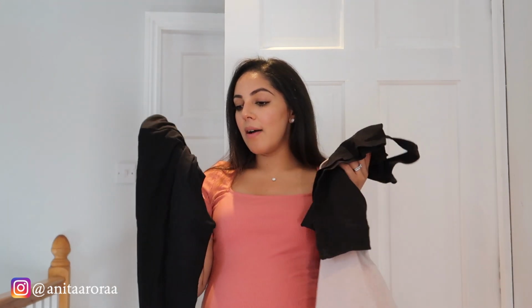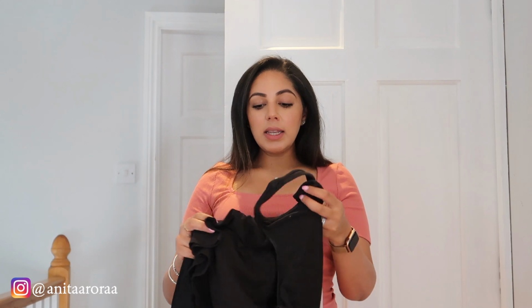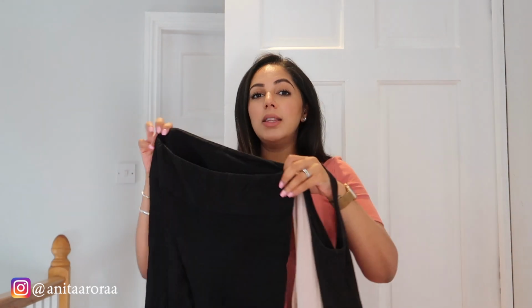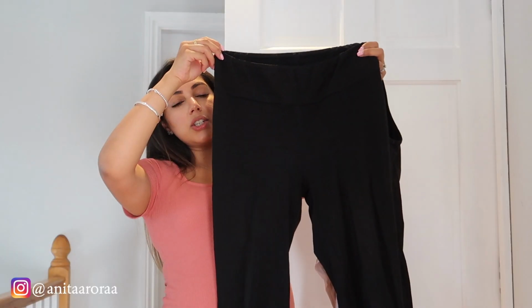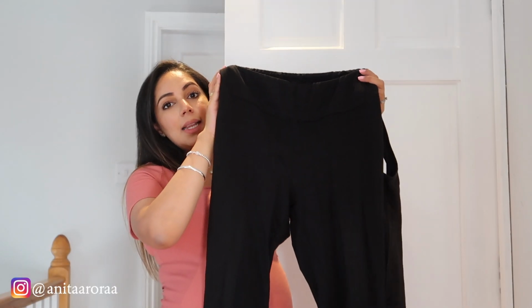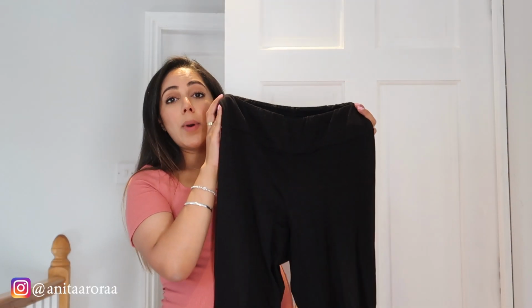So I also have some leggings and some strappy vest tops. These are just suitable for days when you don't want to really make an effort, or you have a hospital appointment. These are just good to throw on. So I bought these leggings from Primark, and these are just the normal leggings. They're not maternity leggings. These are quite high-waisted, and they actually come up to about here for me.